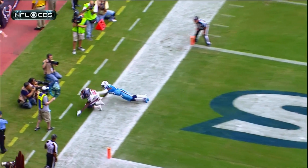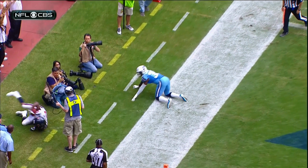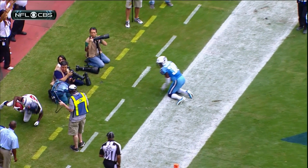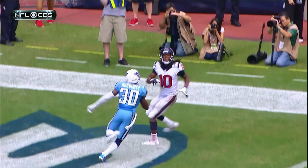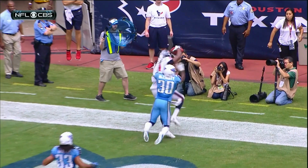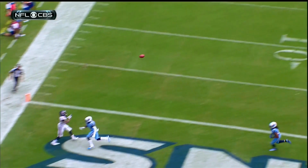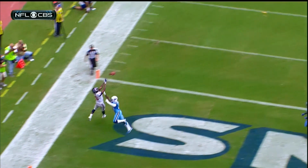Great catch. Very good catch. He controls it through the fall and contact with the ground. It's about as clean as you could ever do it. This rookie has grown up today. His seventh reception may end up being a game-winning reception.